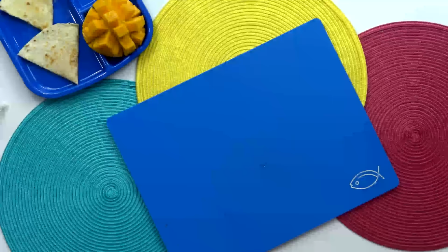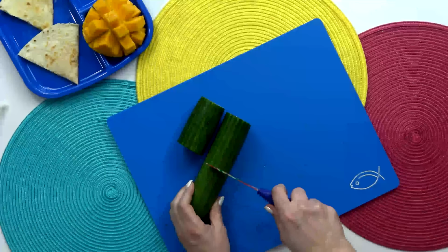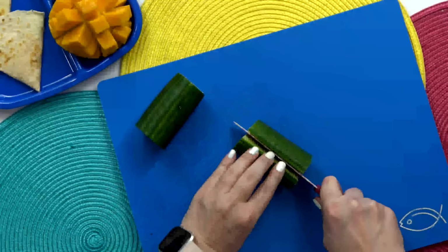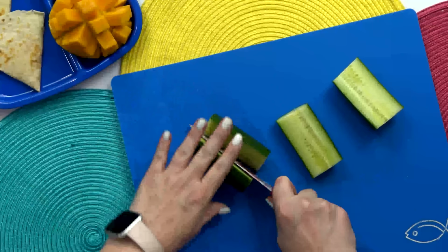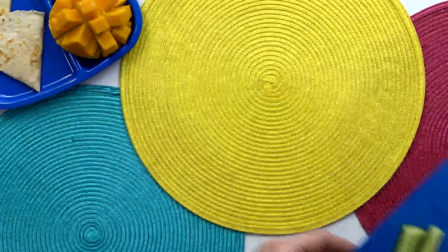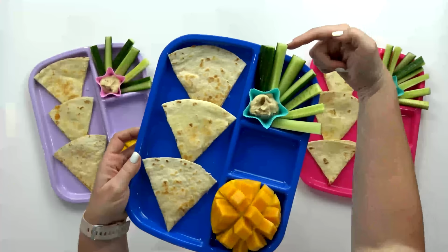Next up, I'm going to prepare some cucumber. And you guys will probably notice that I use cucumber at least once or twice, or maybe even three times for lunches during the week because it happens to be one of my kids' favorites. So I usually buy three or four each week. One of the things I like to do to keep them sort of fun and interesting is cut them in different ways. For today's lunch, I decided to go ahead and cut them into little sticks instead of just slicing them in circles. So now these kind of look like little cucumber fries, and these will be perfect for dipping as well.